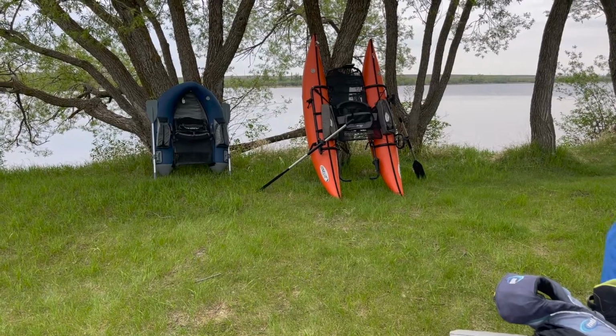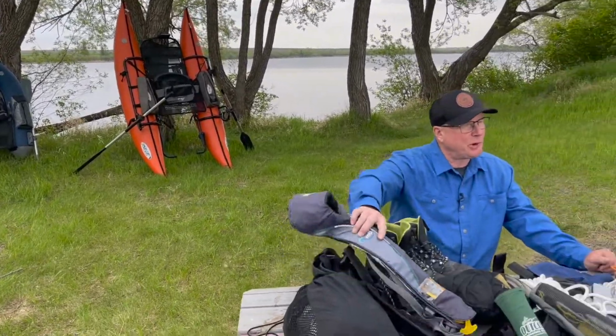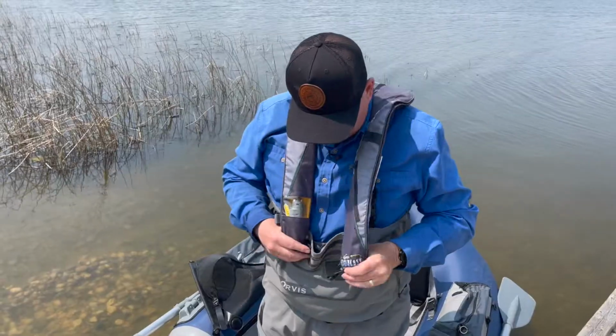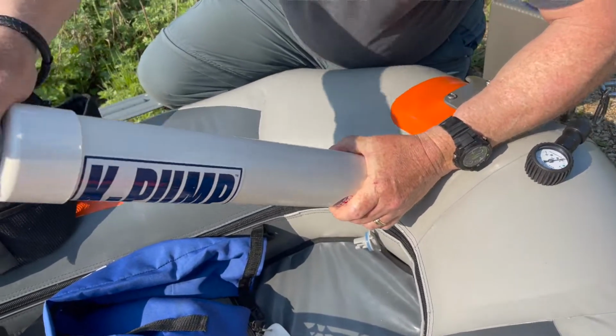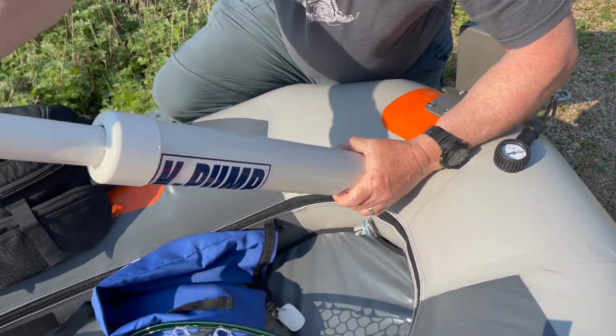Of course, you don't want to forget your watercraft, your float tube, or your pontoon boat. Safety first. Make sure you have your PFD. I have an inflatable vest here. Make sure the cartridge is installed and it's working properly. I've got my K-pump in case I need to inflate my boat. Remember the impacts of going up in elevation or increased air temperature.